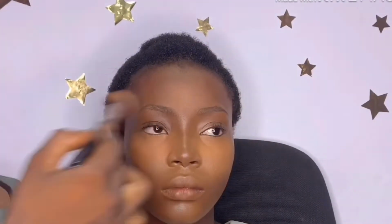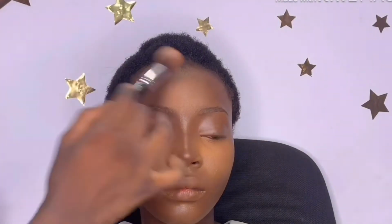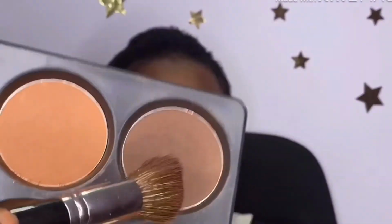I'm just going to apply that on all of the highlighted areas. That's where we are applying the 2 shades lighter. You have to be generous with this process, guys, so that it can give you a flawless finish.